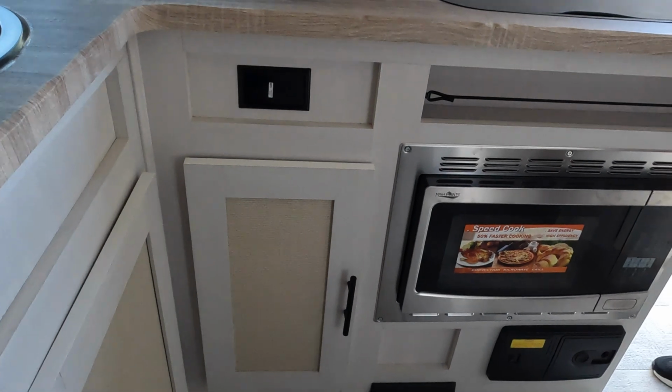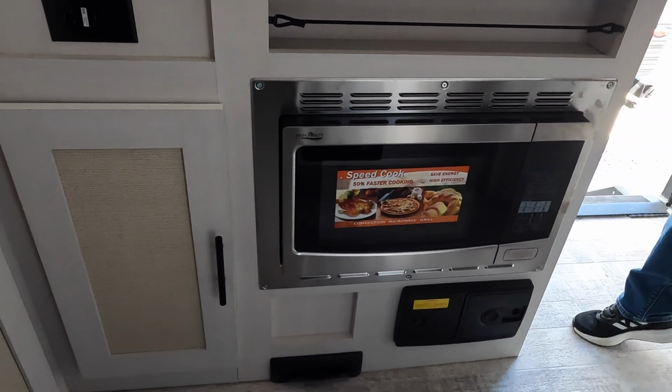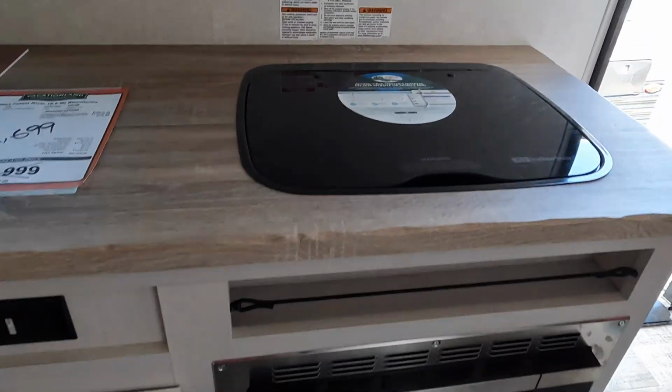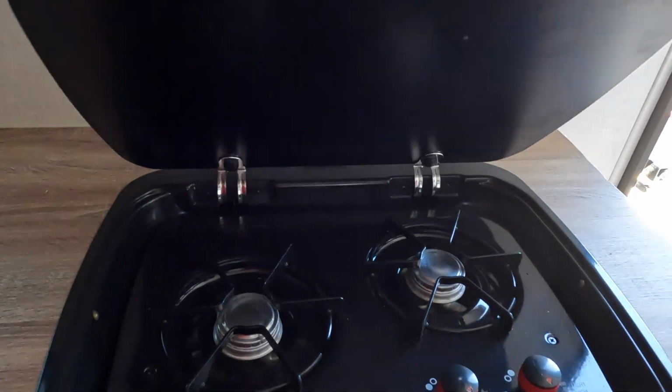No oven, but you got the microwave that is probably, yeah, it's a convection microwave grill. You have your little stovetop here, 2-burner.